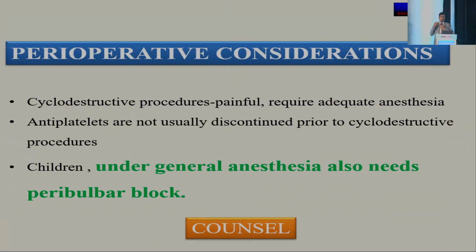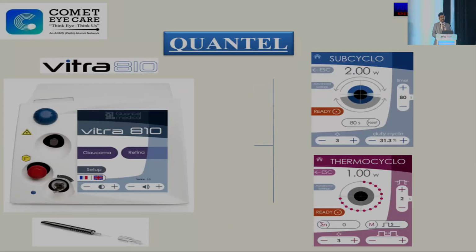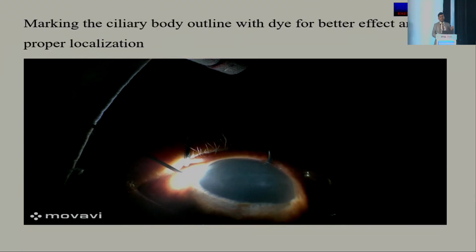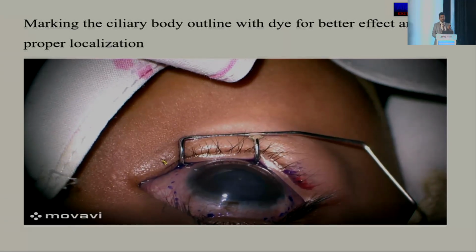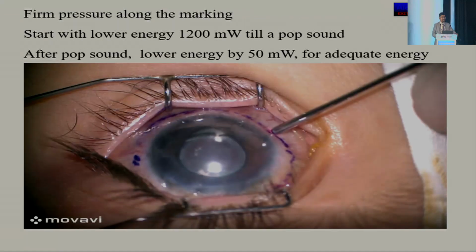These procedures are painful perioperatively, so you need adequate anesthesia like a peribulbar block. Antiplatelets are not usually stopped before cyclodestructive procedures. Even under general anesthesia for children, we need a peribulbar block, and we need to counsel the patient very well. Two machines: IRIDEX has micropulse and a DLC machine with a G-probe. Quantel has the Vitra 810, where subcyclo and thermocyclo can be done on the same machine. Marking the outline of the ciliary body with dye, for better effect and proper localization of the ciliary body in the eye, is necessary in such scenarios.